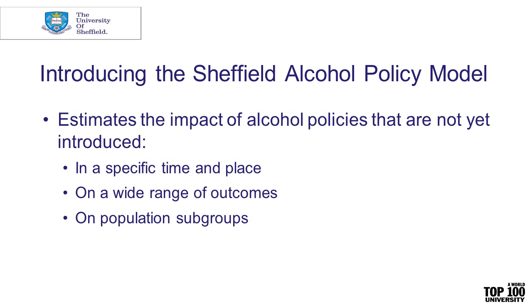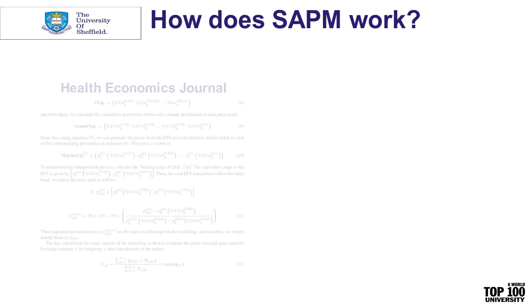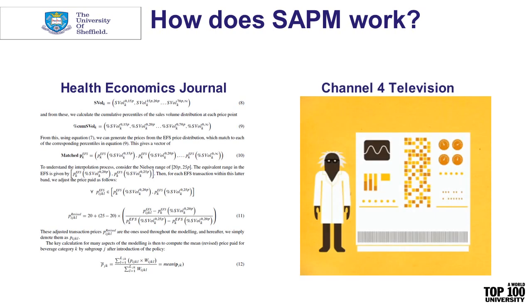Now, difficult question, how does the model work? SAPM, we call it. It's pretty complicated. This is how we explained it in the journal Health Economics. This is how Channel 4 television explained it. Those of you who will know our team will recognise Colin Angus stood next to his computer there. Neither of these is particularly helpful, so I'll try and give you a bit of a brief explanation.